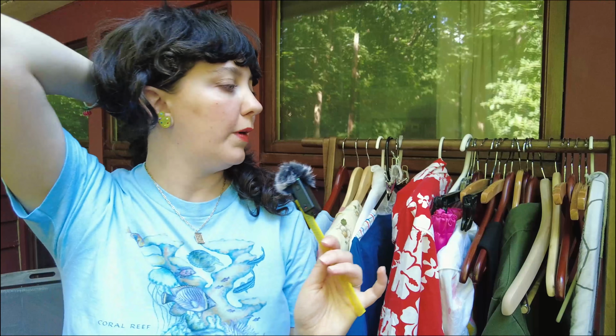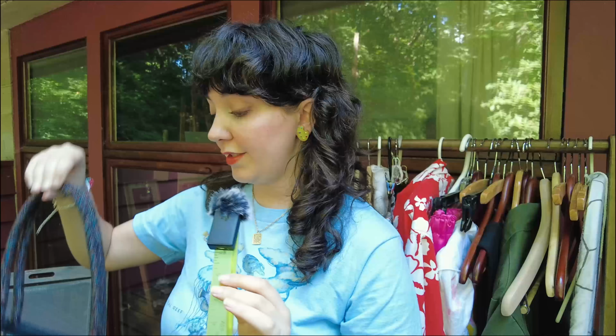Okay, before we wrap up, I actually found a couple little extra things. I don't even know when, in one of my random thrift jaunts in the last couple weeks, and it's just some accessories, so let me show you really quick. Oh wait, I lied. This is not from the thrift store. This is from Poshmark. You might have seen this in my Post Malone video I posted last week.